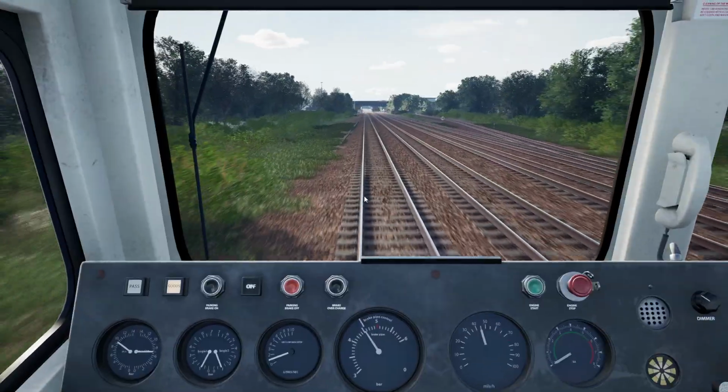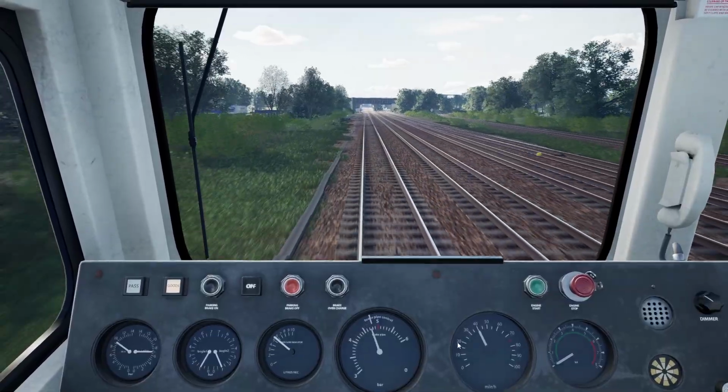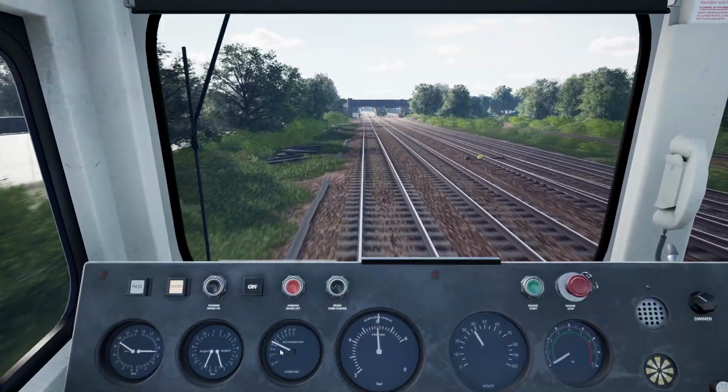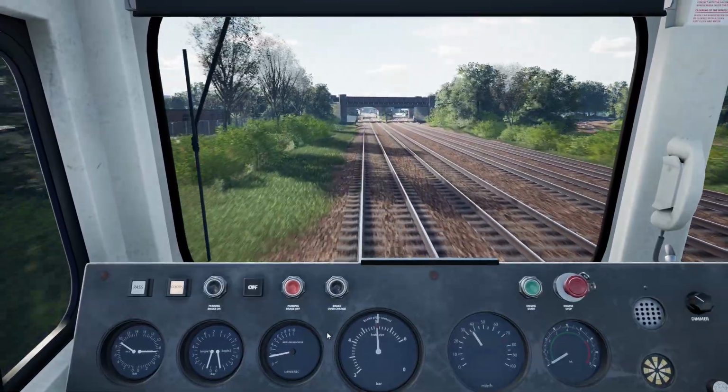So I'm letting the air out of the brake system now, so the airflow increases slightly. Speed's at 40. Brakes now come fully off. But you can see the airflow takes a while to drop back down, and that basically means that the brakes are still blowing off in parts of the train.